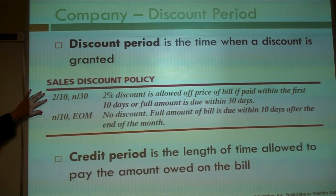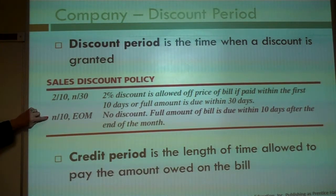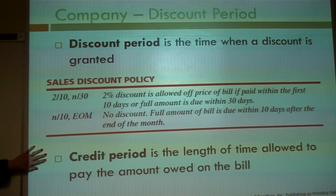We get a 2% discount, or rather our customers do, because we're talking about sales, we give a 2% discount if it's paid within 10 days, and then the total amount is due in 30. This one is no discount, full amount for the bill is due within 10 days after the end of the month. So we didn't give a dollar amount here. Credit period is the length of time allowed before that payment is due. Usually it's the 30 days.